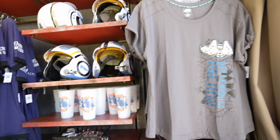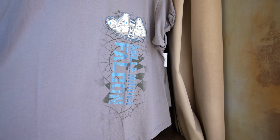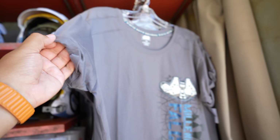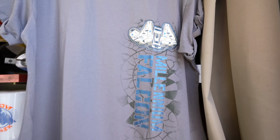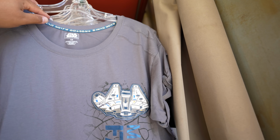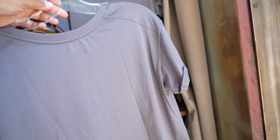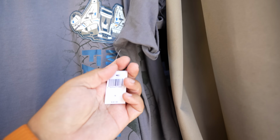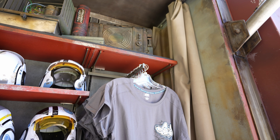But besides the cup, looks like they have a few new shirts in stock. They have this Millennium Falcon one. It's nice. Sleeves kind of rolled up. And I think this might be a woman's shirt, but it's really nice. I like the color. Looks like the shirt retails for $36.99, and sizes range from an extra small to a 3X.